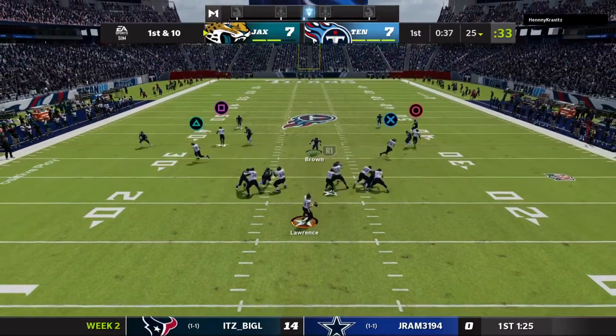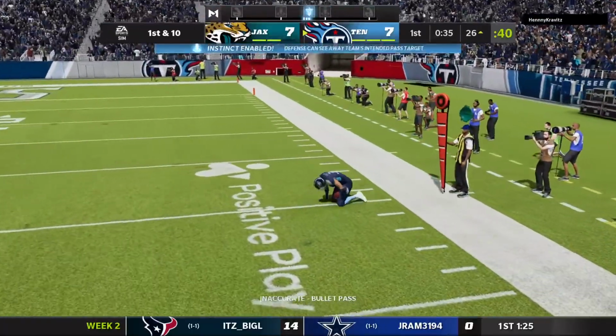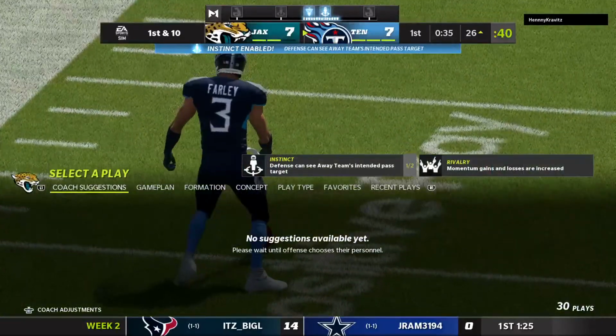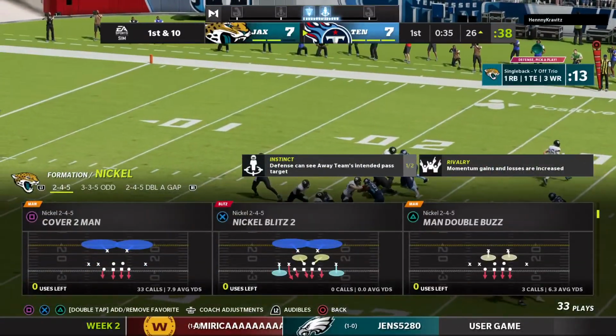On 1st and 10, it's Lawrence. He rifles one, and that's going to be intercepted. Picked off by Caleb Farley. And they will take over at the 26-yard line.